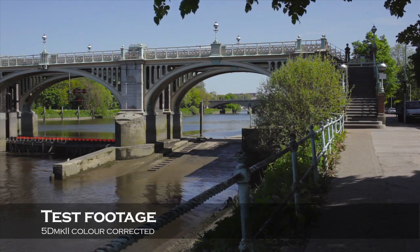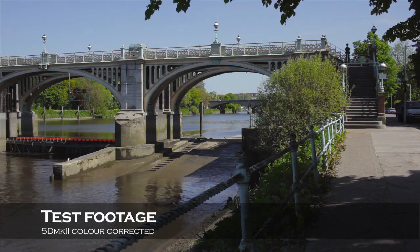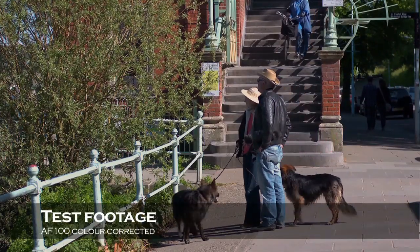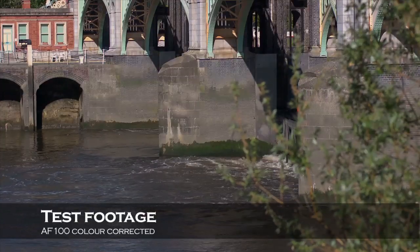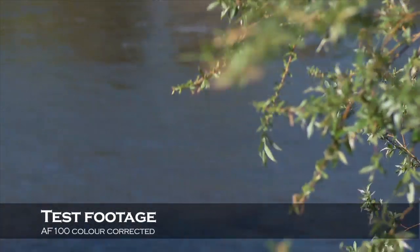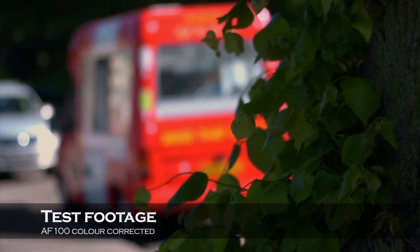But operation-wise, probably the AF100 and the F3 were very much on a par for ease of use when it comes to camcorders, certainly over the FS100. A big part of that is the lack of the ND filters and the way that the buttons are on the actual camera. This is nothing about images, this is purely about operation. And we all know how the Canons operate.